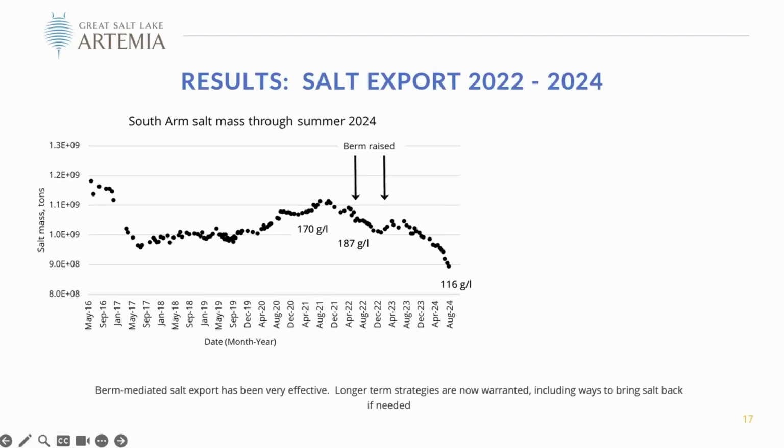So if we extend that salt mass time series now beyond where we initially raised our concerns in 2021 to where the berm was raised in 2022 and again in 2023, we can see that the salt mass within the south arm is again going back down and has dropped below the level it was in 2017. And so current salinities now are about 116 grams per liter in the lake, which is excellent.